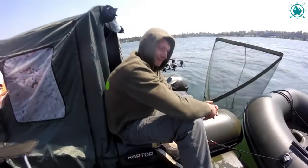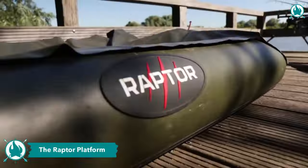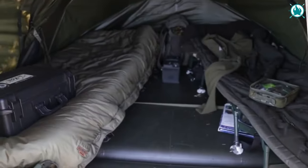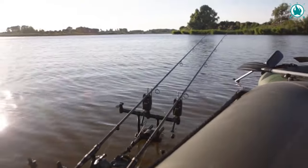Boat fishing is always something very special. Introducing the Raptor XL platform, your ultimate angler's haven. With over 150 square feet of usable space, it can be equipped with a small tent, ensuring you stay on the water without returning to land.